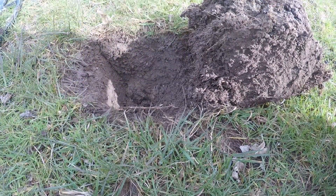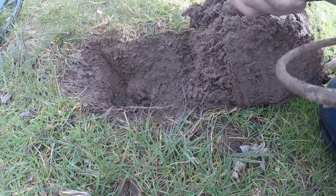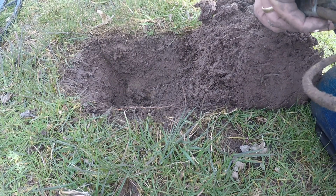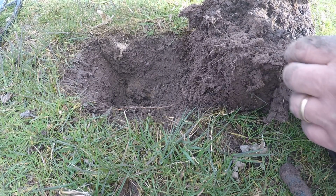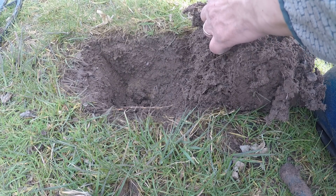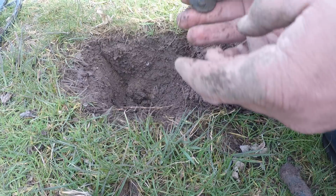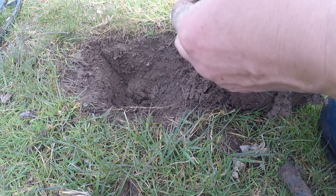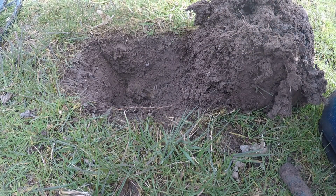Right, I've got this plug dug. It's nice and round, nice and square. Got to find in here. Oh look, it's a coin. See that? With my own light here. Here we go. What is it? Oh ho! Do you mind if I just clean it up a second? Can't tell from here. It's a penny.